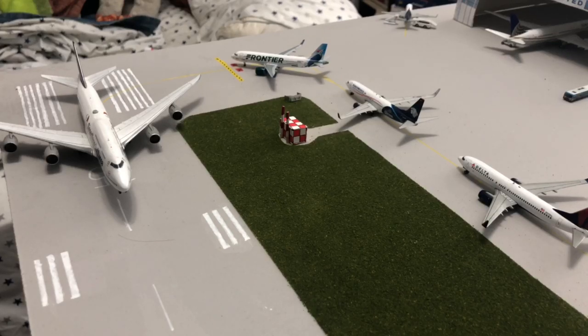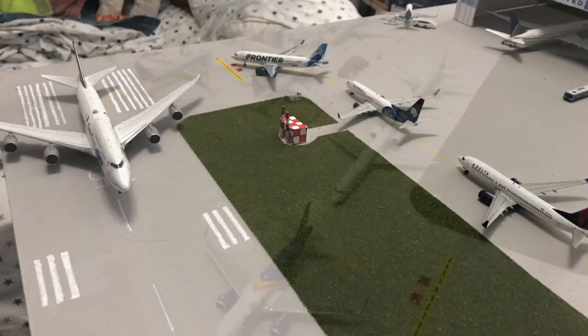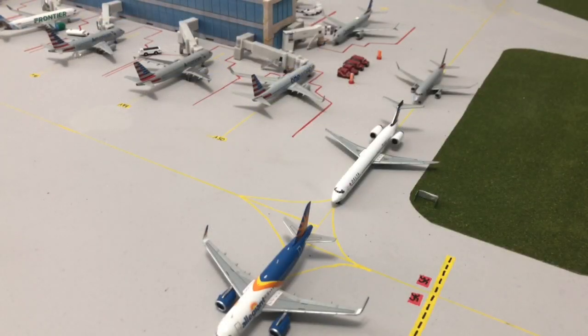And then we have a Delta 737-800, which will be heading out to Seattle. Right here we have an Allegiant A319, which will be doing nonstop service out to LAX. And then behind that we have a Delta MD-90, which is doing nonstop service out to Atlanta. And behind that, last in line for takeoff, is an American ERJ-145 with nonstop service out to LAX.